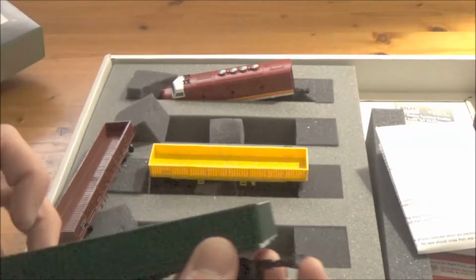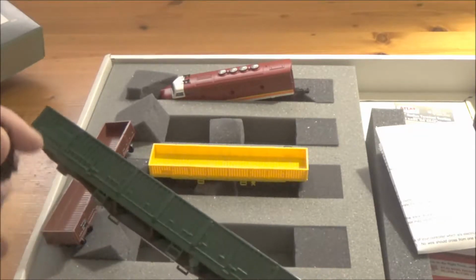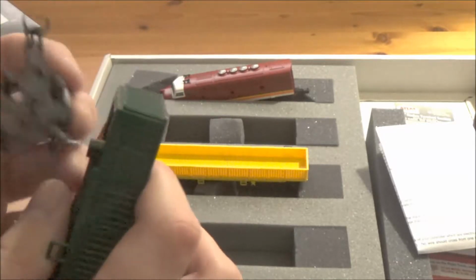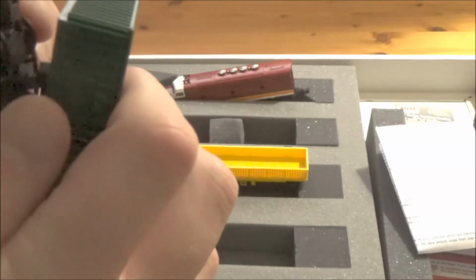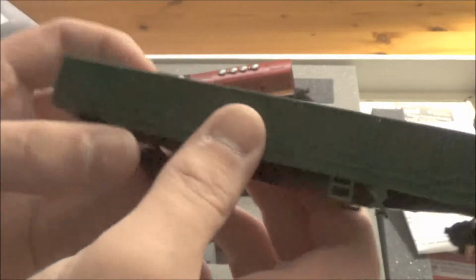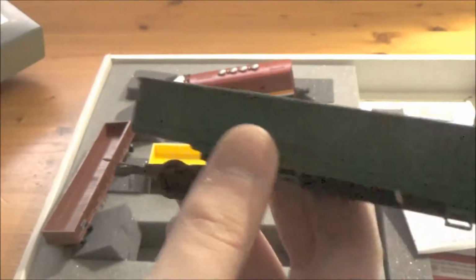And here's the last one, the green one. And don't worry, this has come off ever since I've opened this thing. This green one's annoying. It does it all the time. I'll have to glue it or something.